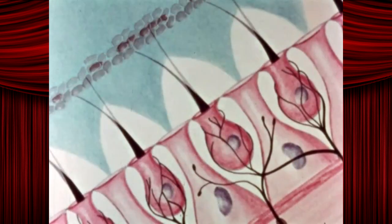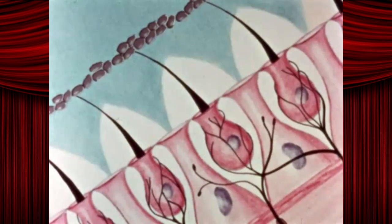And gravity changes are detected by the receptors in the saccule and utricle.